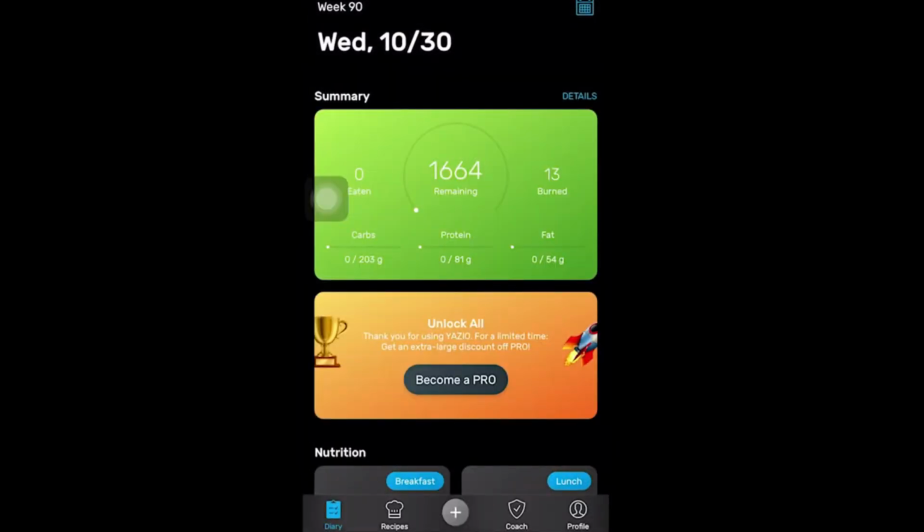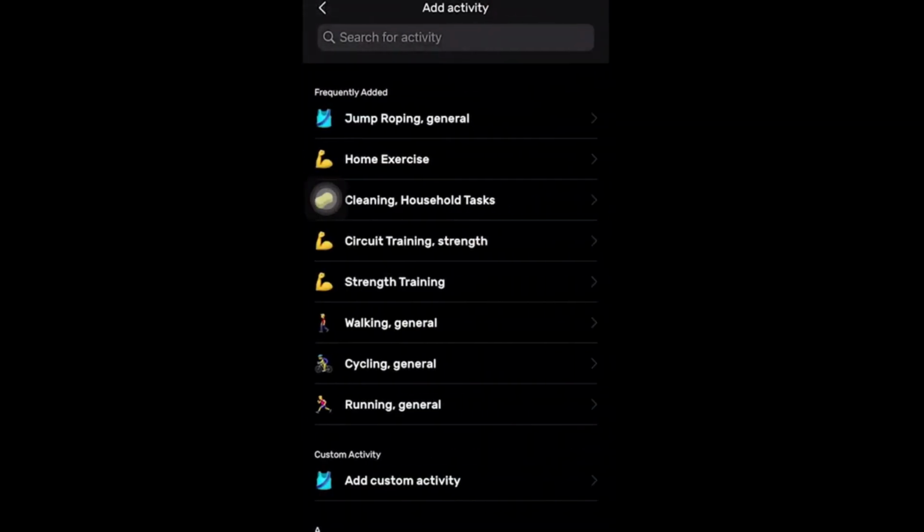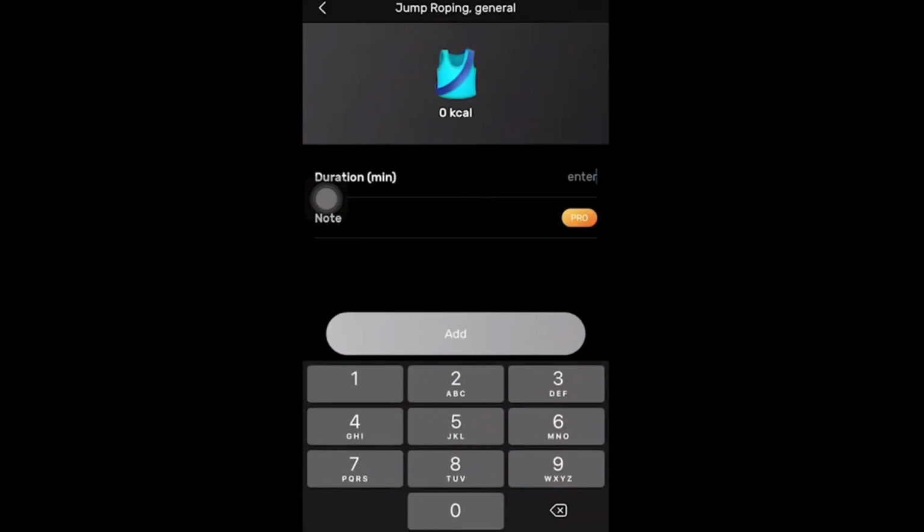Let's say on Wednesday. On Wednesday, it has that register that I burned 13 calories. That's because of the steps I did during the day. We're gonna also complement that because every day I'm doing right now 10 minutes of jumping rope.